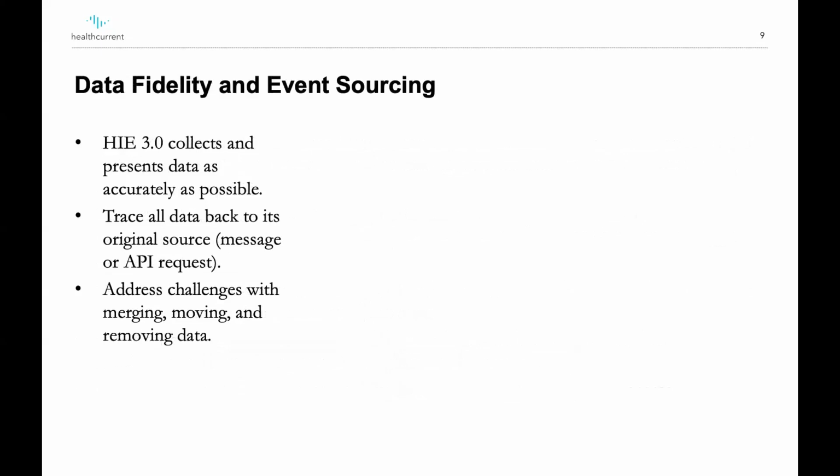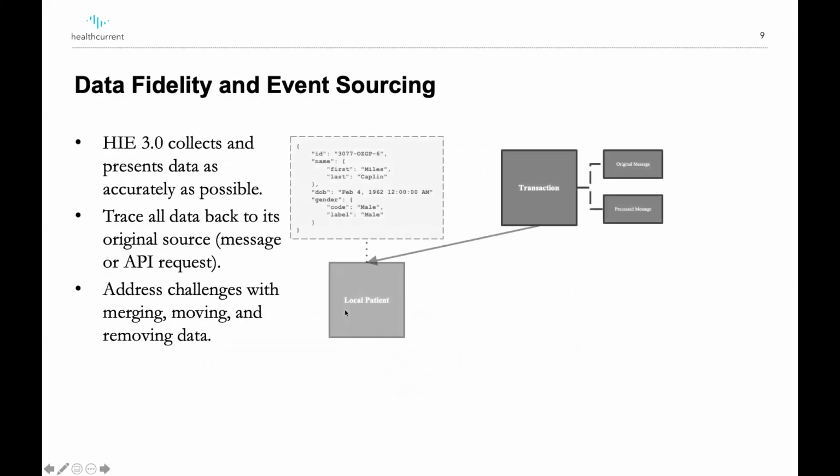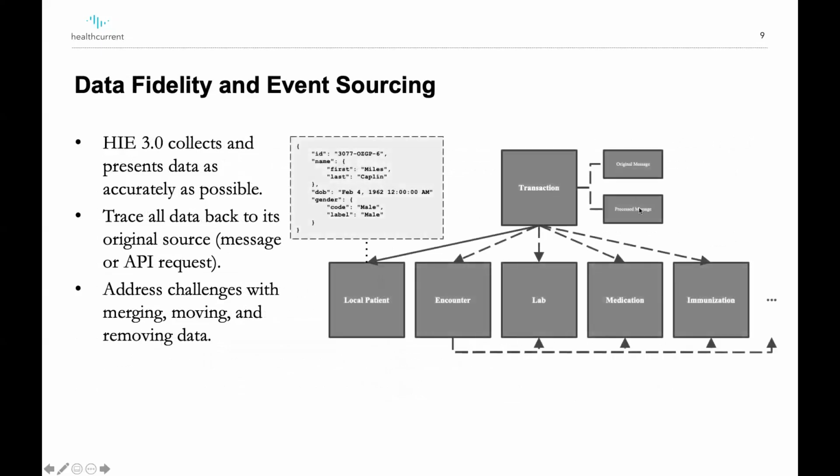Data fidelity and event sourcing. I'm going to go through this one pretty quick because I just covered some of it. But from this perspective, as we look at how the original messages, the process messages, the transactions, and how they're loaded into our environment, being in an API first environment and the way we've looked at data fidelity, we can actually tag all that based on the data source, where it's coming from, as well as the patient information. So if we need to go in and block or remove something based on information from our data sources, from our providers, we have the ability to do that.